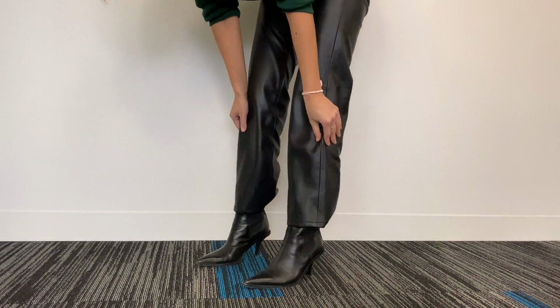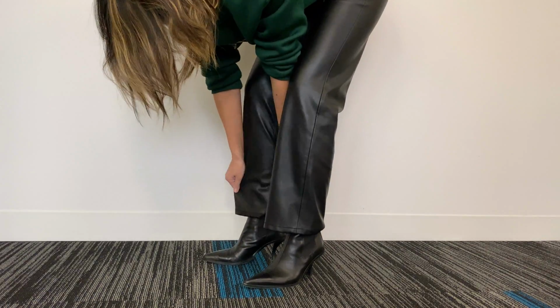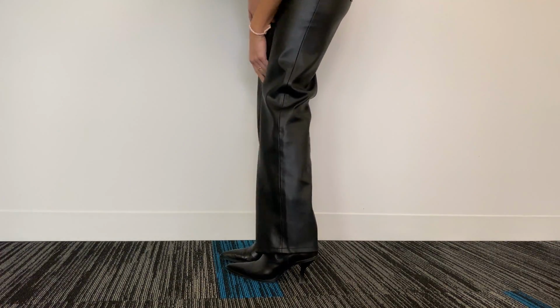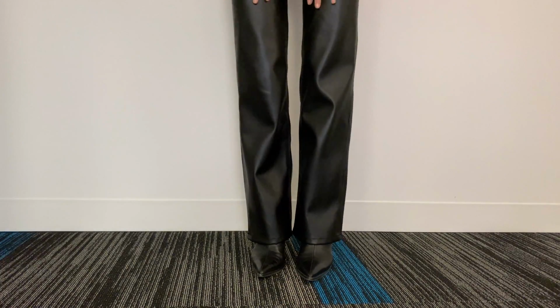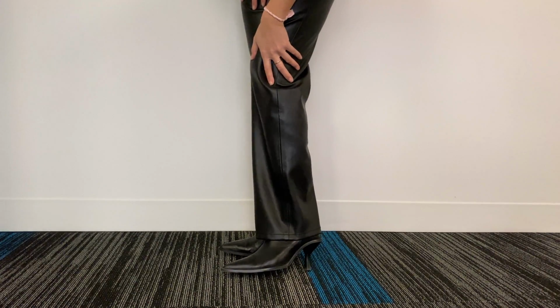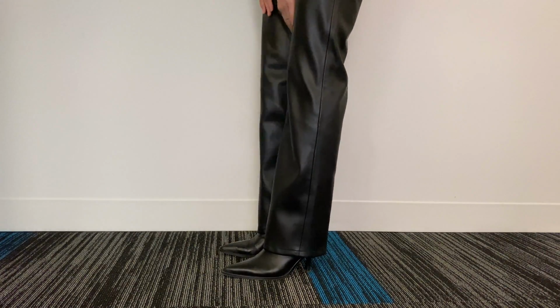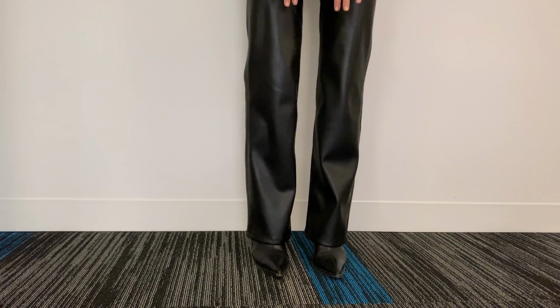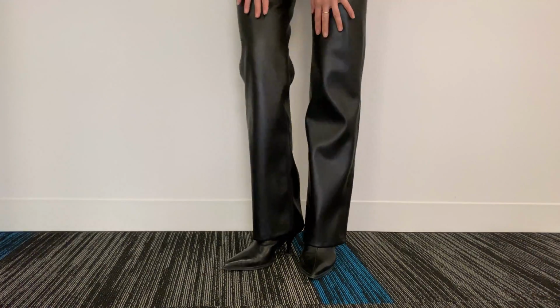And also you can see the length here. The length is just right for me. I'm 5'4" and they're just exactly a full length. There is a detail shot of the length. I'm wearing little heels, about 2 to 2.5 inches, and they hit just at the right spot for these heels. You can still see the shoes, so they're probably not going to cover your shoes.